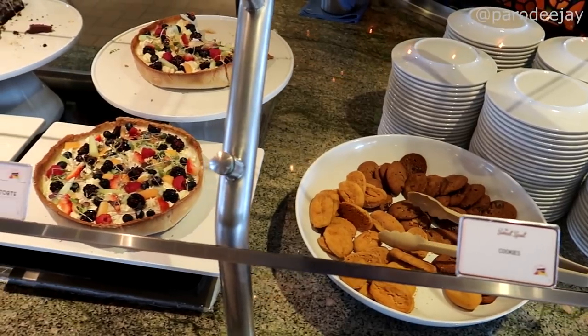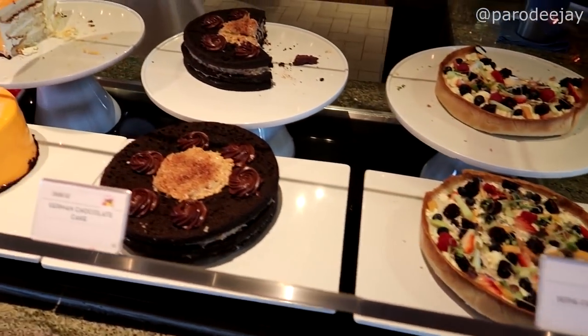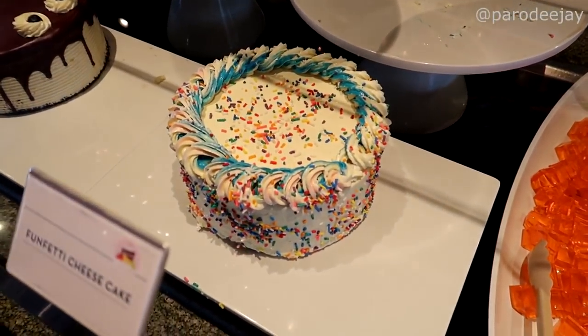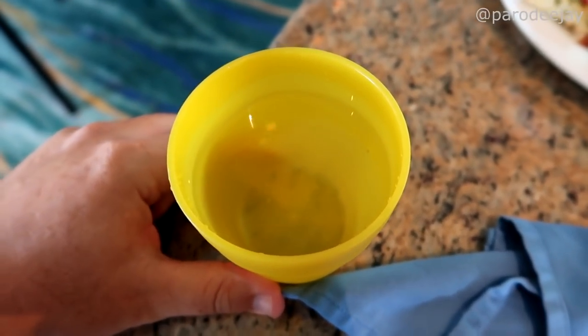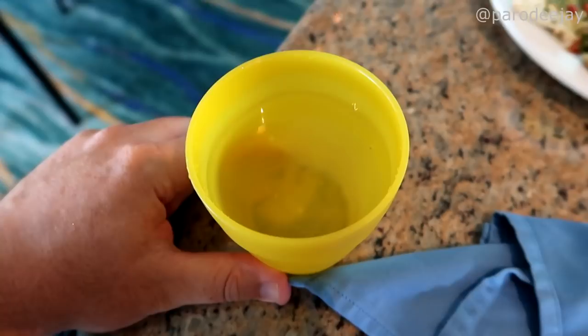Now let's at least take a pass by, well that looks like a pizza. By the stuff here, so that's a custard tart. Oh, I see they do have the confetti cake going today. Nice. I went up there and looked at all those cakes, and you know what I came away with? Water. What in the world? We'll save dessert for later. I just needed hydration for now.